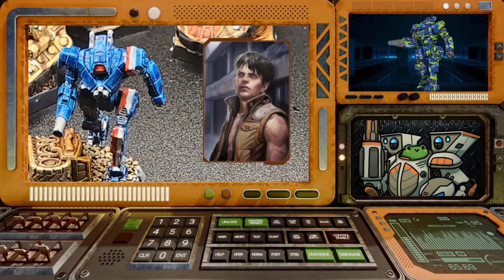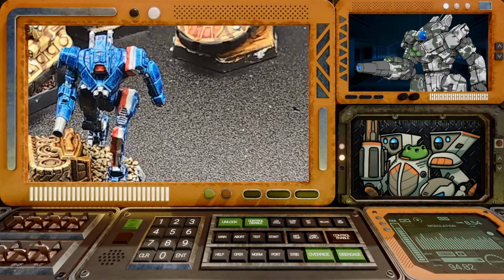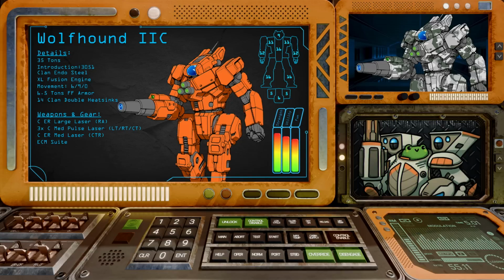This was a mech that the Clans had not yet seen, and they were impressed, well, as much as any Clanner can be impressed by anything coming out of the Inner Sphere. Phelan would eventually be reunited with his battle mech named Grinner, though it received some significant upgrades by 3051. Since it's a one-off refit, the Wolfhound 2C didn't get its own video back in the day, so we're going to take a few minutes here and give it some love.